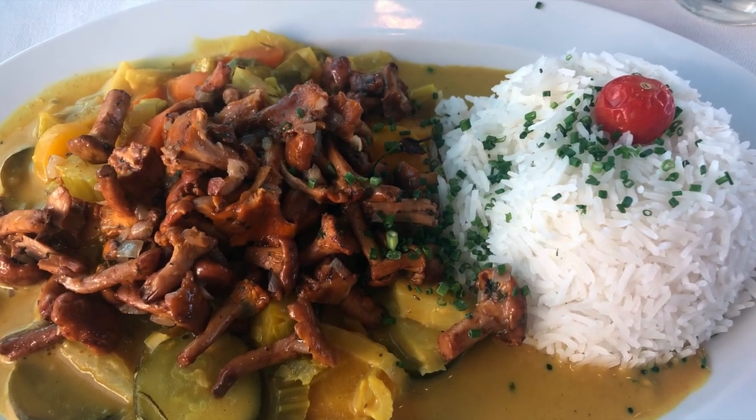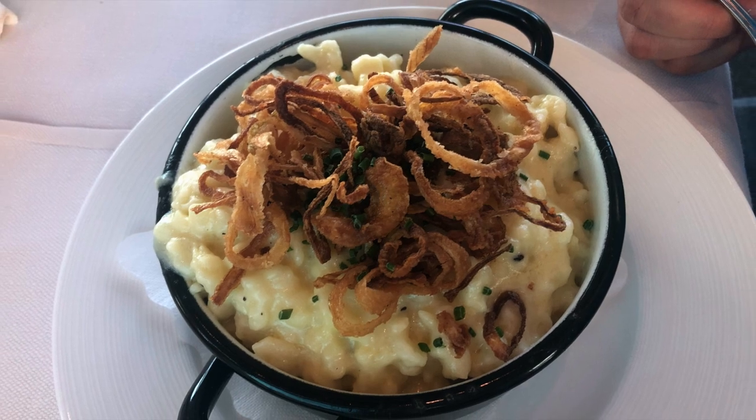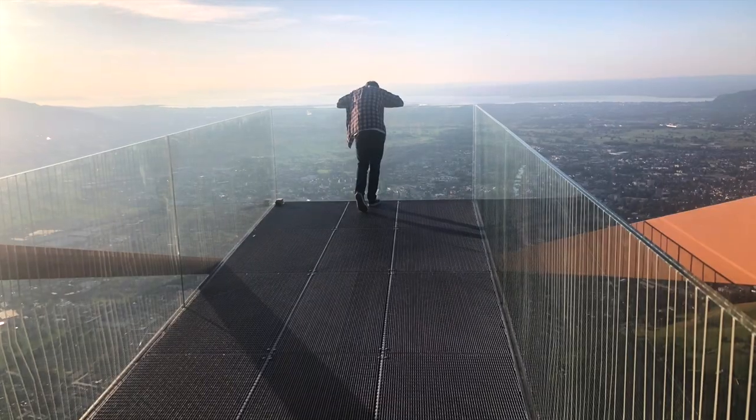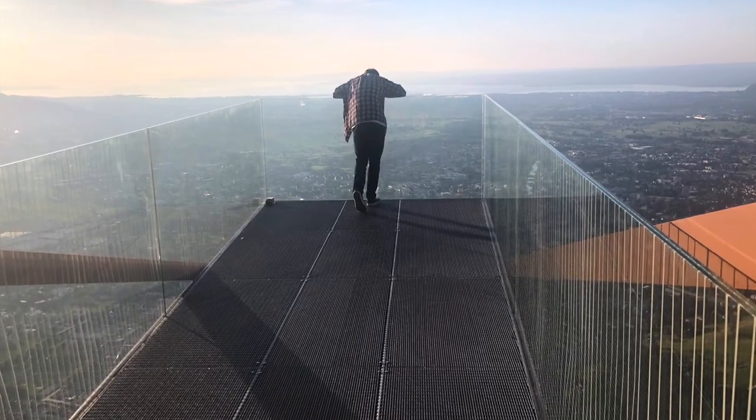Having dinner in the panorama restaurant Karren, and when you look outside the window, you can see this paraglider, and they're coming so close. Sometimes you can even see their faces, or you can recognize their faces. It's just unbelievable.